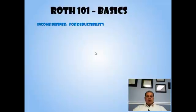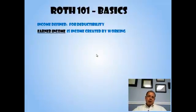What kind of income is counted? Well, I mentioned this already. It's earned income. Earned income is 1099 or W-2 income. Typically, you go to work, you get up in the morning and drive in, or you work from your home or something like that. I did mention real estate. Real estate is an asset that can be inside your Roth. It doesn't have to be earned income earning. It can be the asset.